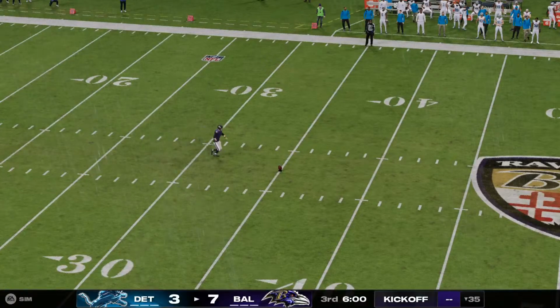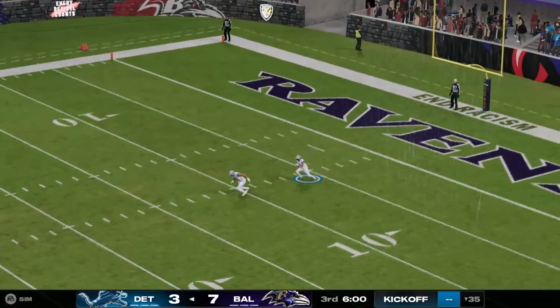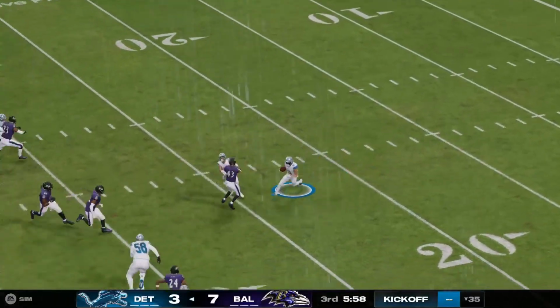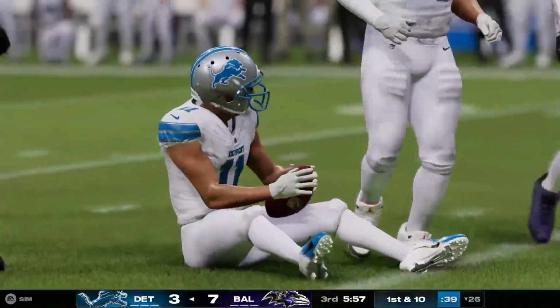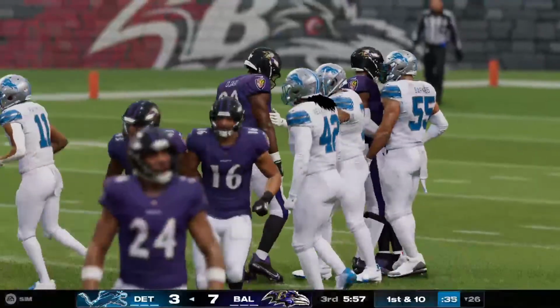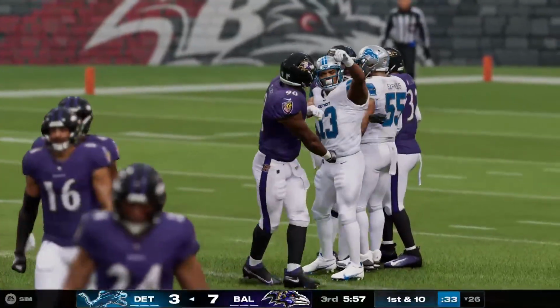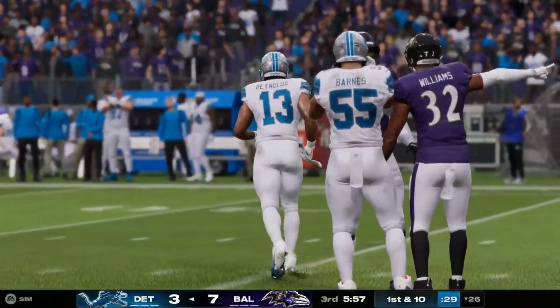Forecast calling for more of the same. The rain set to continue as we are underway in the second half. And he'll take it up past the 25 to the 26-yard line. And the Lions getting set to go on offense to start the third. It's been a tight game to this point. What do they need to do, Charles, to break through in the second half and take the lead?